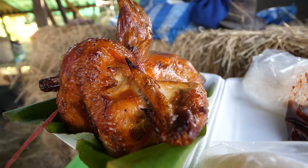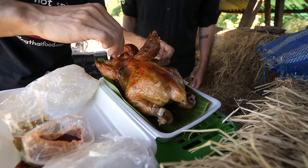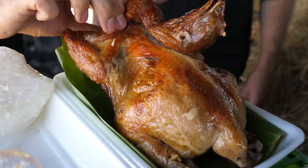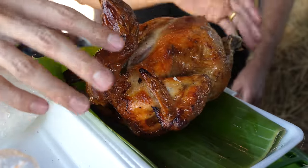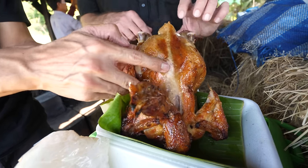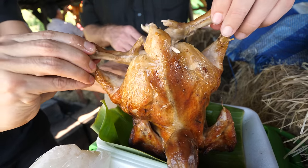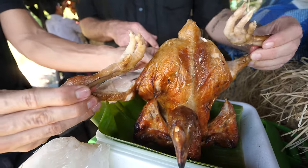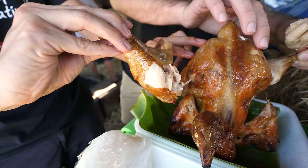I'm just amazed at the skin and how beautifully golden, crunchy, perfect it looks. Should we just double drumstick it? Yeah. Let's just pull from either side. Ooh, super hot. Let's just pull the drumstick on either side. Lift out the foot. Oh, there it is, a whole foot. Oh, wow. That just completely falls off.